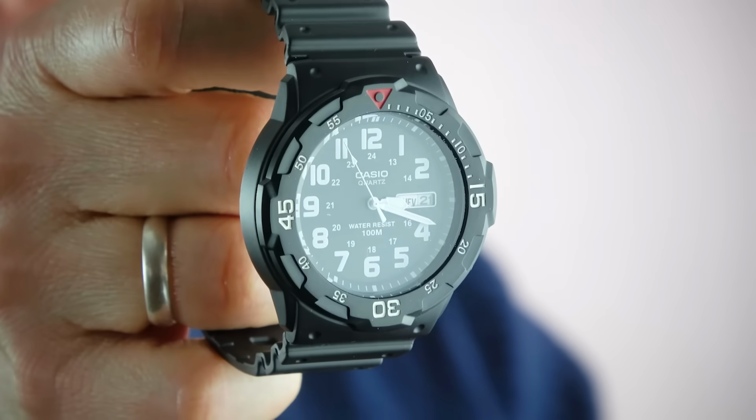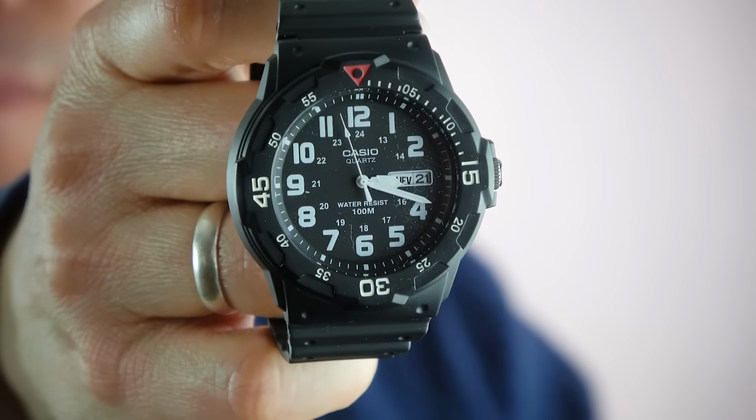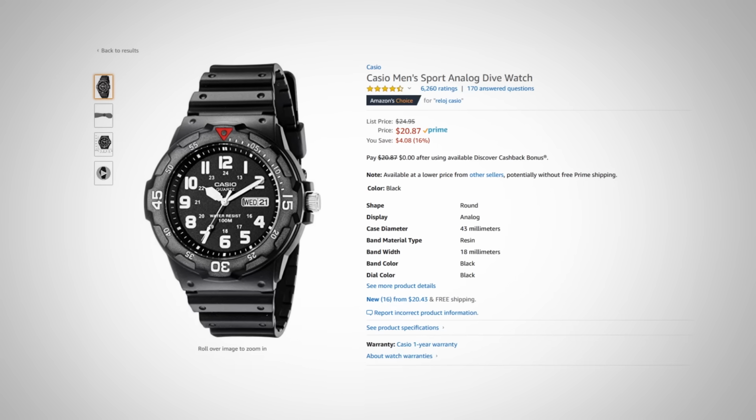Next up, what if you want a cheap dive watch? You're not going to cry if you lose it, if you break it, and at the same time, you want the whole dive watch look. You want that analog look. Well, guess what? Right here, Casio has you covered.